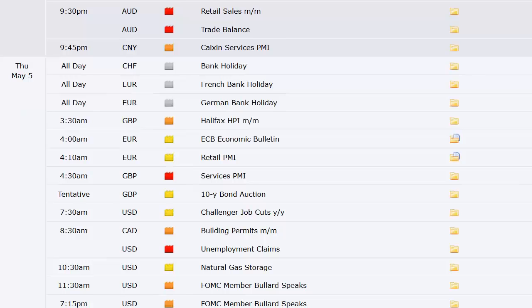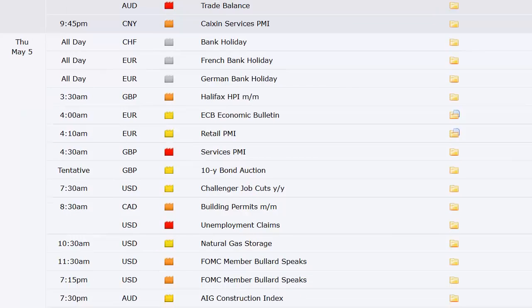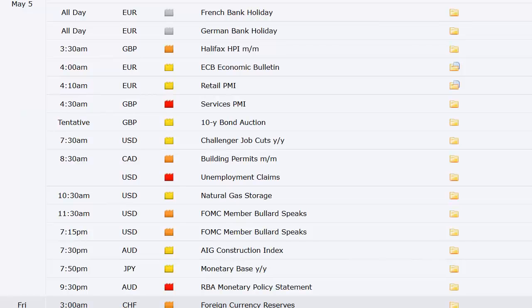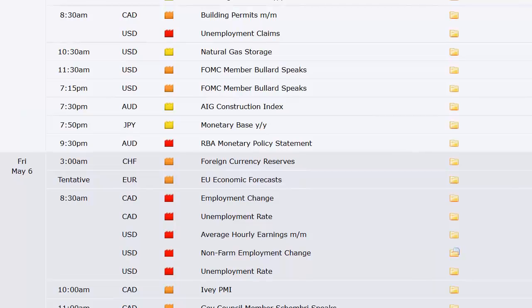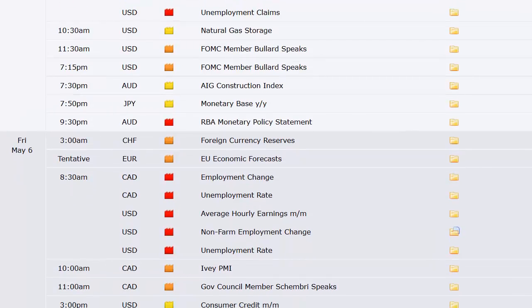The ECB economic bulletin, retail PMI out of Europe, services PMI out of the UK, 10-year bond auction out of the UK, Challenger job cuts here in the US Thursday morning, building permits out of Canada, US the weekly unemployment number, and then the natural gas number, AIG construction index out of Australia, the monetary base out of Japan as they come off holiday after 3 days off, RBA monetary policy statement that's out of Australia.